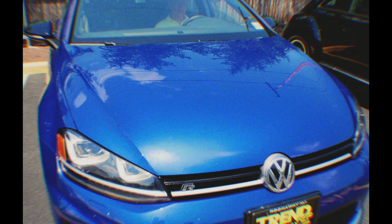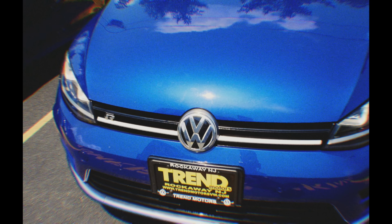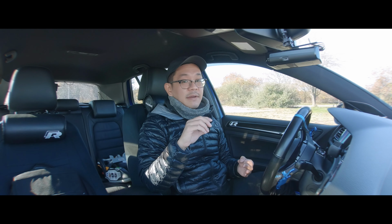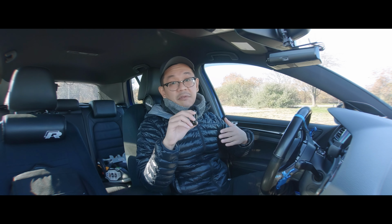In those 5 years I've owned this vehicle, it's been nothing but great to us. Now, it's been practical. In terms of fun factor, it's been way too fun. And in terms of reliability, it's good, meaning that I was never stranded and nothing really major, knock on wood, no wood grain, but nothing really major happened to the car.